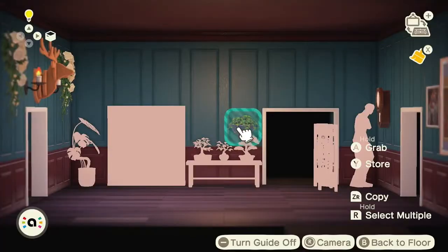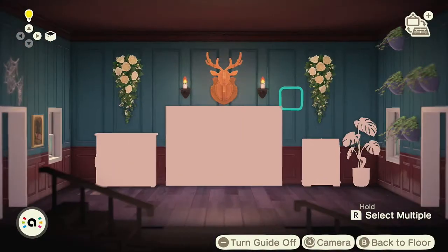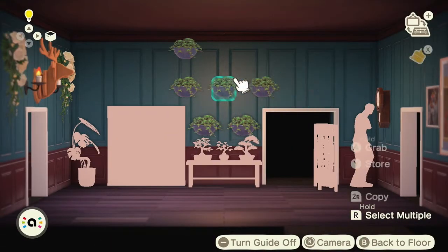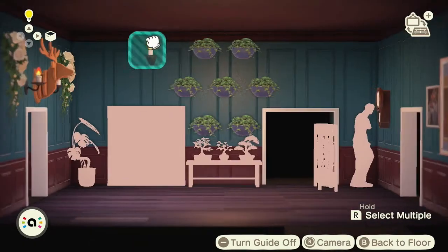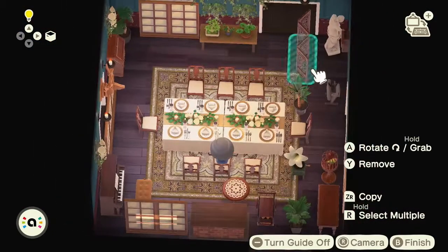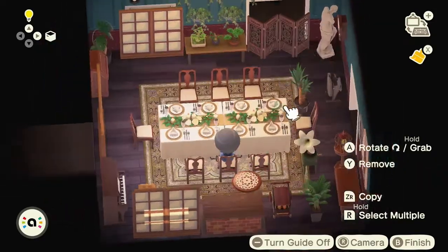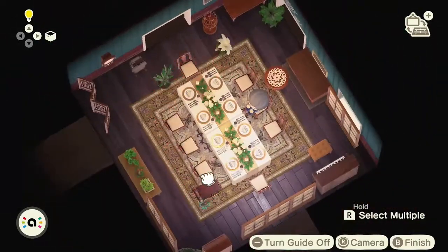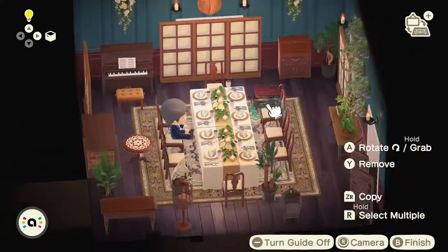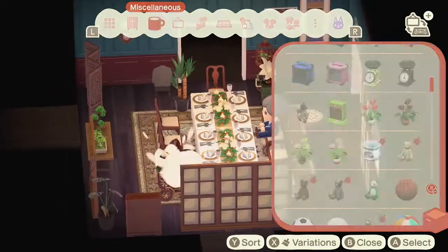Here I go making the topiary wall, which I'm pretty proud of. I don't normally do things like this in my builds that are very symmetrical, because I just don't like the way that it looks normally in my gameplay. But for him, it suited him, I think. Here we go, messing with that. I ended up getting rid of the Venus statue because there just wasn't enough room. Because, you know, you gotta have the big, long dining table. You gotta be able to seat a dozen or so people for a dinner party.